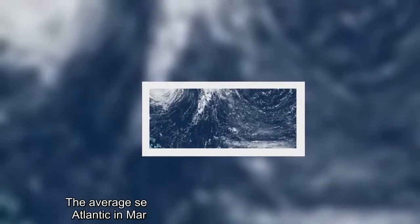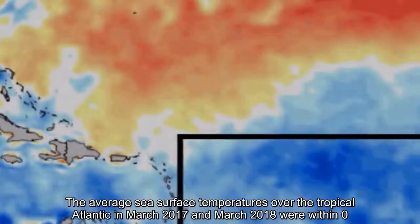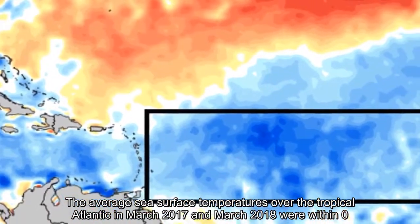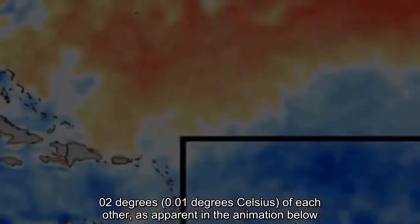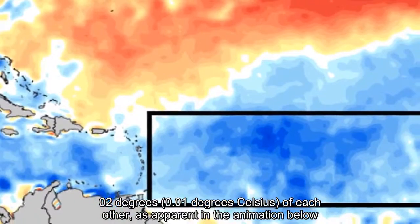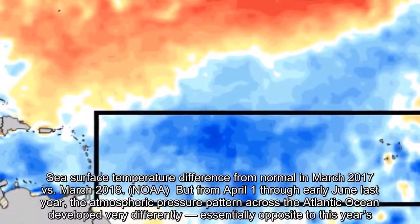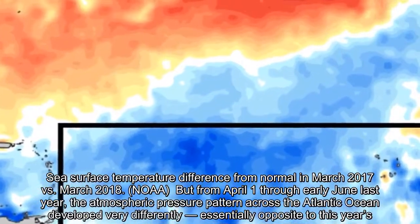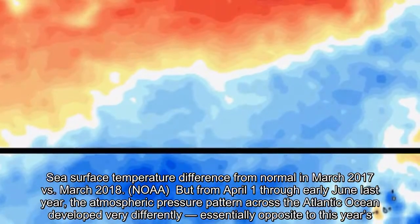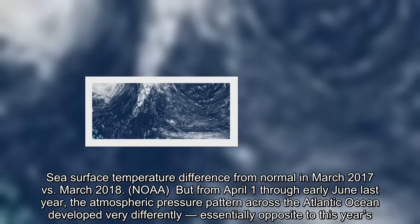The average sea surface temperatures over the tropical Atlantic in March 2017 and March 2018 were within 0.01 degrees Celsius of each other, as apparent in the animation below. Sea surface temperature difference from normal in March 2017 versus March 2018. NOAA. But from April 1 through early June last year, the atmospheric pressure pattern across the Atlantic Ocean developed very differently, essentially opposite to this year's.